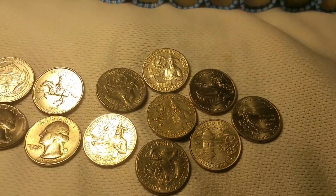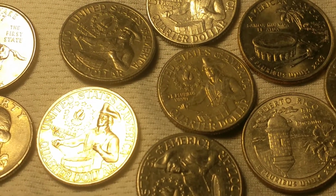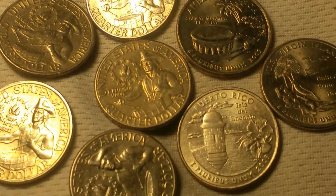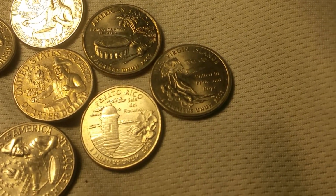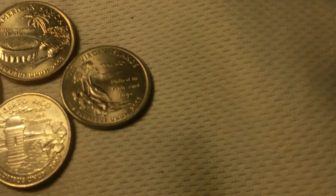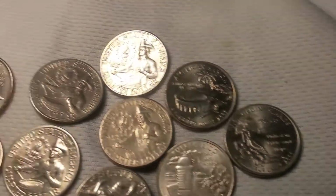Well, I finished up those quarters, and there wasn't a whole lot in them. I did find, sorry about that, 2 Philadelphia Drummer Boy 76s and 3 Denver Drummer Boy 76s. None of them had the DDO. And then I got a Puerto Rico Denver, an American Samoa Denver, and a U.S. Virgin Islands Philadelphia to add to my rolls.